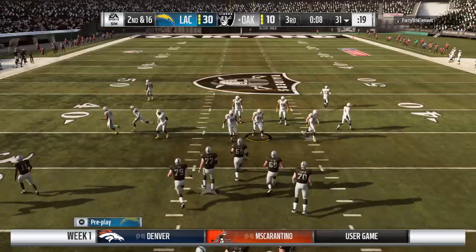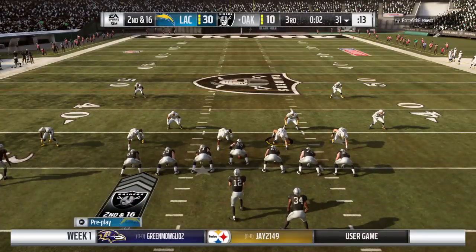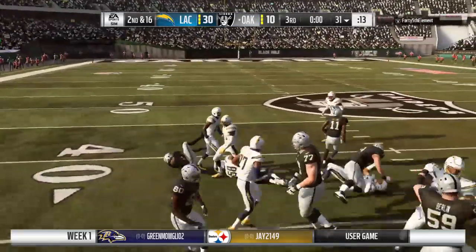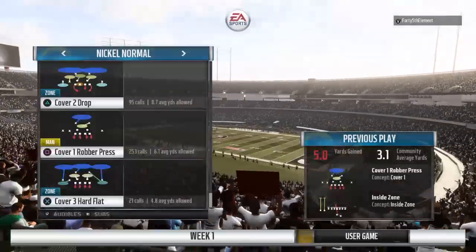Protection certainly going to need to be a bit better here on 2nd and 16. They'll run it now out of the gun. And he'll go down, and that will do it for the 3rd quarter of action. Back now in the East Bay.